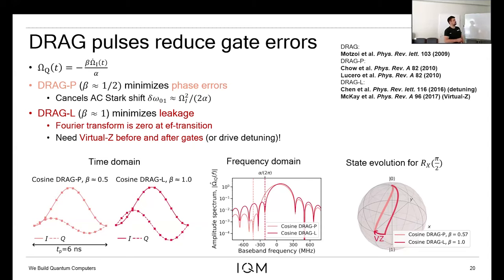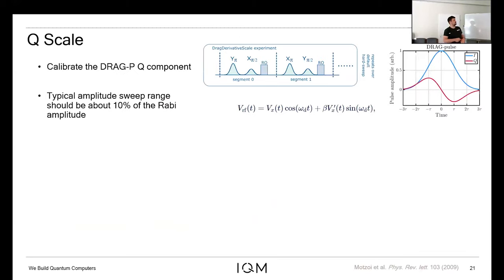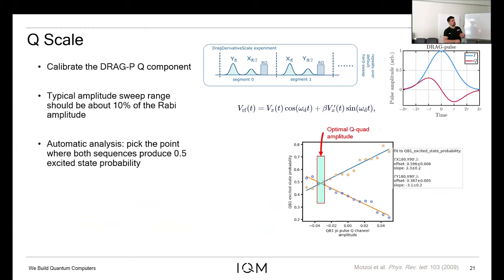If we go with this solution, then we typically just calibrate the pi over two, and then on a circuit level we create all the single qubit gates, because otherwise it's too many things to keep track of. The typical way to fix this Q component is we start from a shape that looks like a derivative of whatever we have in the real part. And we apply Y square root of X and then X square root of Y. And we again change the amplitude of this thing. They happen to cross at the point where the amplitude is correct. So you will have this point here.